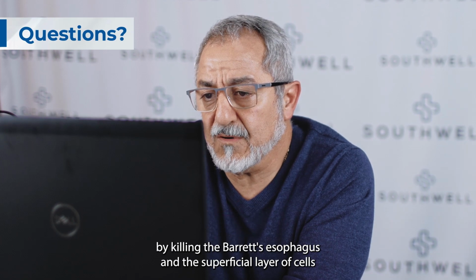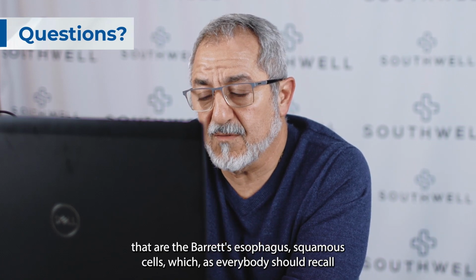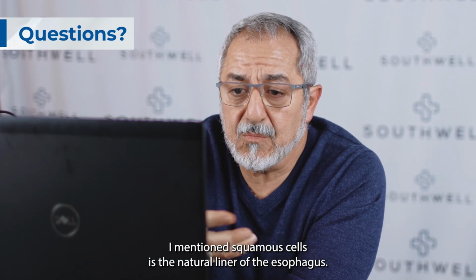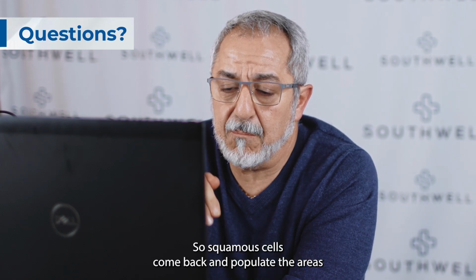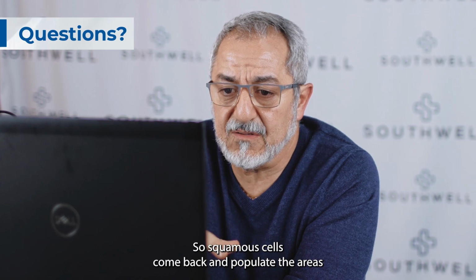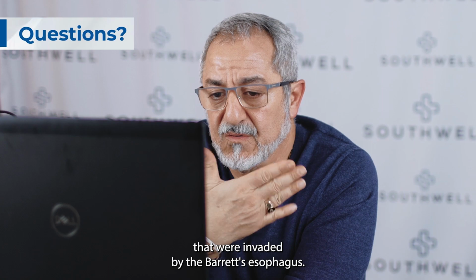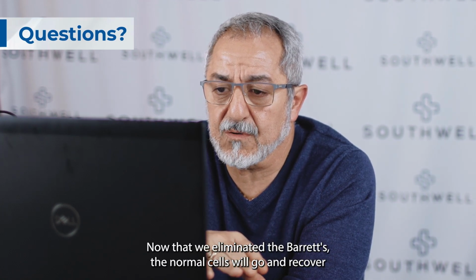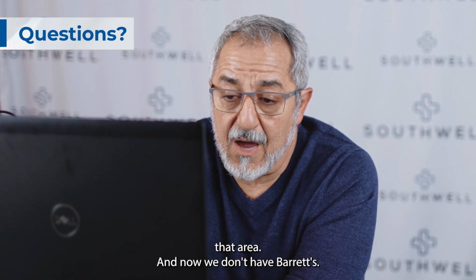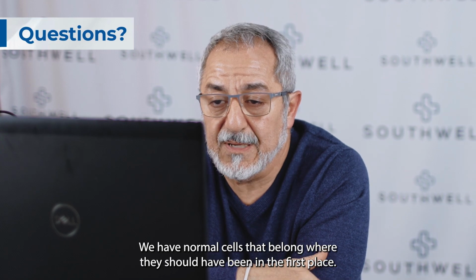By killing the Barrett's esophagus, the superficial layer of cells, squamous cells, which, as everybody should recall, I mentioned squamous cells is the natural liner of the esophagus, come back and populate the areas that were invaded by the Barrett's esophagus. Now that we eliminated the Barrett's, the normal cells will go and recover that area. And now we don't have Barrett's, we have normal cells that belong where they should have been in the first place.